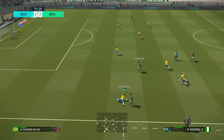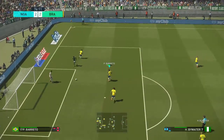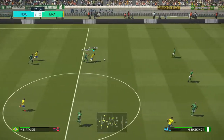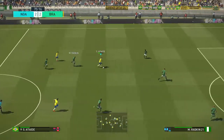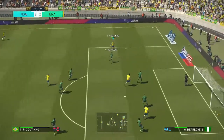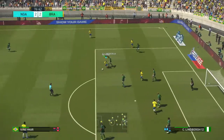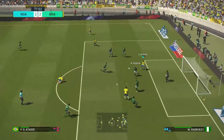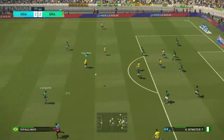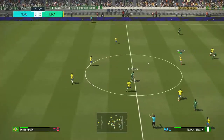Looks to slip it through. And he's cut it out. Neymar, now the pass. Hits one! Oh, terrible pass. Turns and goes back. Brazil are certainly applying enough energy and desire, Peter. They just need a break.